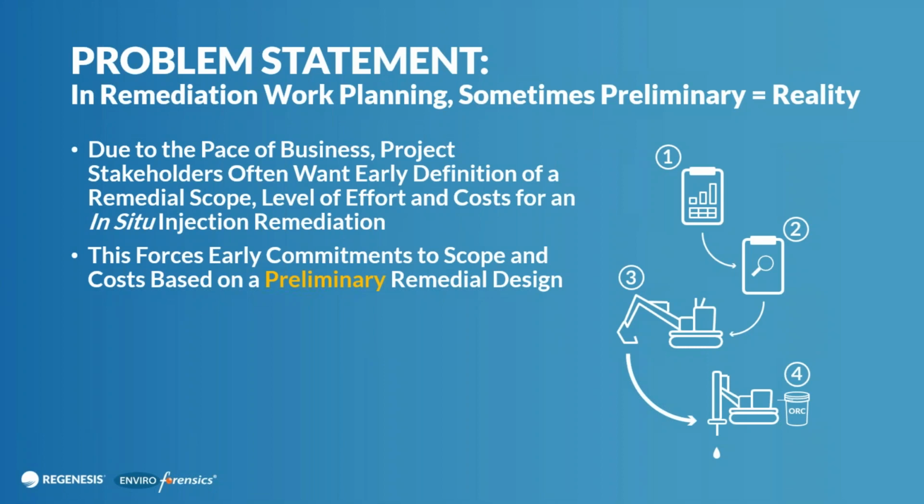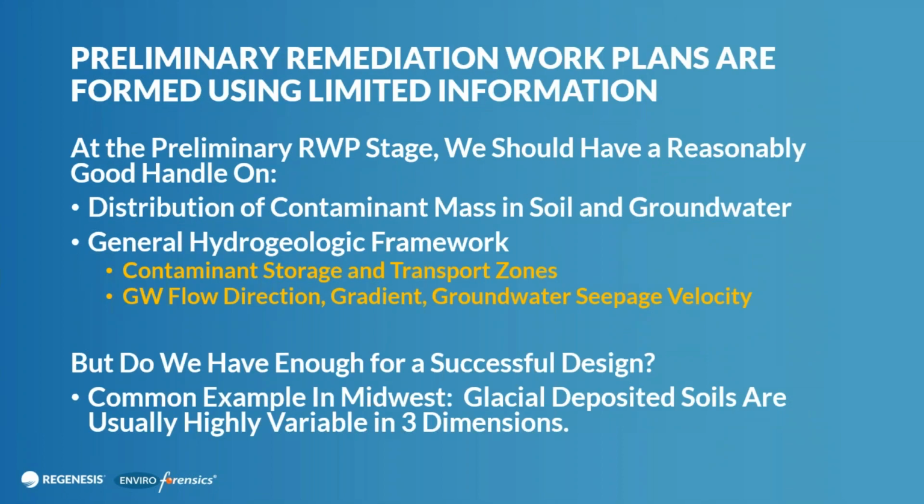So this forces an early commitment to scope and cost based on a preliminary remedial design. So preliminary designs, preliminary remediation work plans, they're formed using limited information in a lot of cases. At that stage, a lot of times we do have a good handle on the contaminant storage and transport zones, and some of the basic groundwater hydraulics: flow direction, gradient, groundwater seepage velocity. But do we have enough for a successful design?